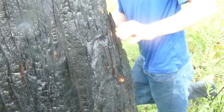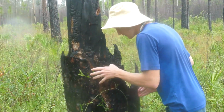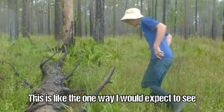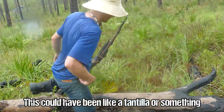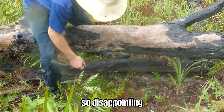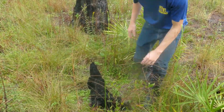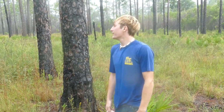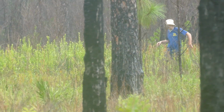Animals can be particular, which means even the slightest weather change can mean the difference between finding everything and finding absolutely nothing. This is like the one way I would expect to see what we're looking for today. I have like a 10 pillars. Makes a perfect tunnel for all kinds of animals. Mammals, snakes, pretty much everything. And in this kind of weather, that's what everything is gonna be. Cold, wet weather, not good for what I was hoping on this trip.